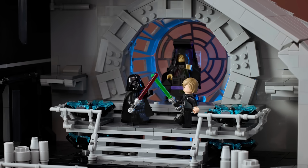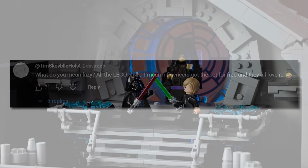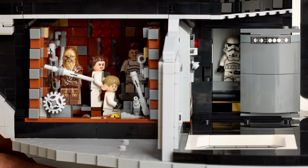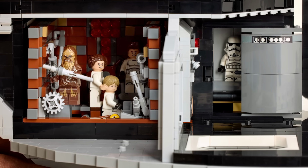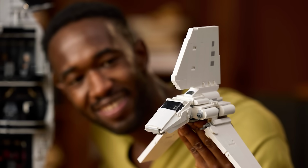Many people have received a new Death Star and either made a review or some form of video with it included, and have been getting an unprecedented amount of backlash. Now I first want to preface this by saying I'm not pointing out anyone in particular here, as I've personally interacted with so many people who are in the LEGO Ambassador Network.